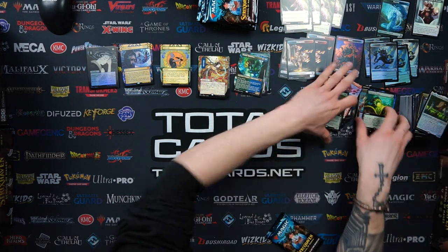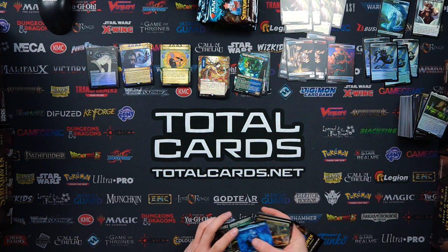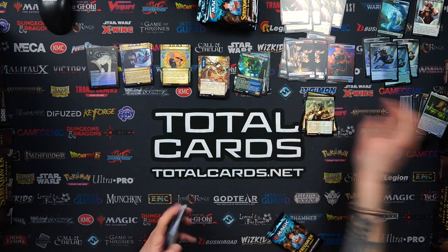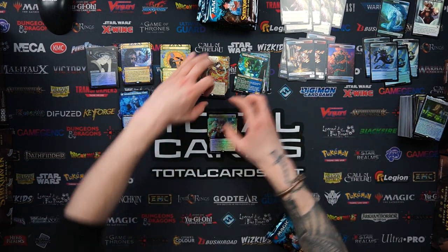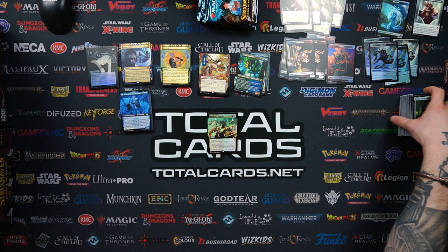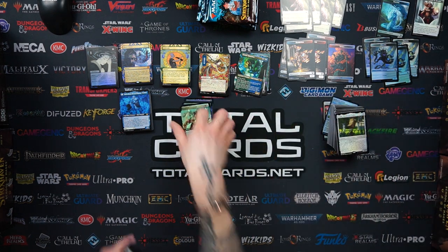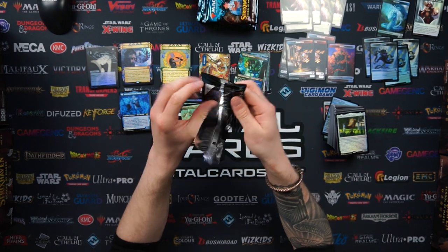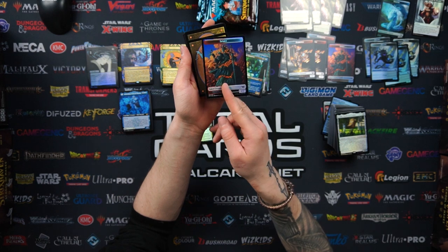Foil. There we go. What are you doing on there? Oh yeah, you're not for that. So yeah, I definitely think they are worth it in the grand scheme of things, but other people will disagree. Anywho, next pack. So we have a Demon Avatar token or a Spirit token.